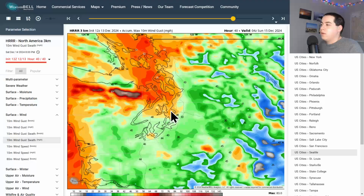I doubt that winds will get 50 plus from Seattle up to Everett, but from Everett northward, the High-Resolution Rapid Refresh model shows gusts of 50 to 60 miles per hour, 60 in Bellingham and in the San Juans, and parts of Admiralty Inlet as well, and potentially some downslope winds in parts of the Olympics.